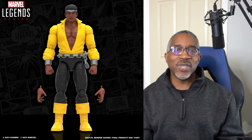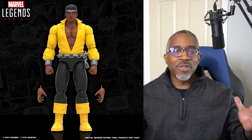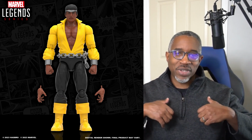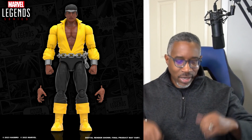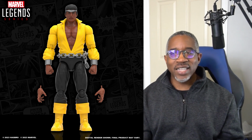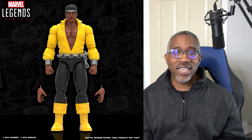So when we got the reveal of Power Man, I was so excited. So we got Luke Cage and all of his classic 70s throwback glory. Got the big flowing yellow shirt, half open. Got the silver tiara. Got the chain belt. And in the great Han Solo Empire Strikes Back controversy, is that jacket blue? Is it brown?